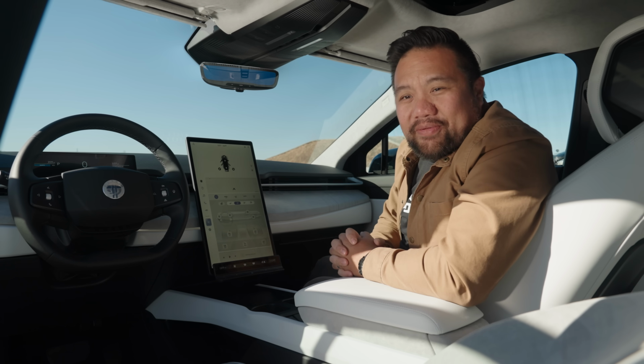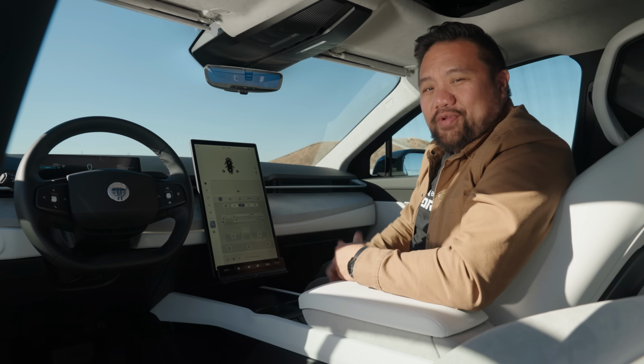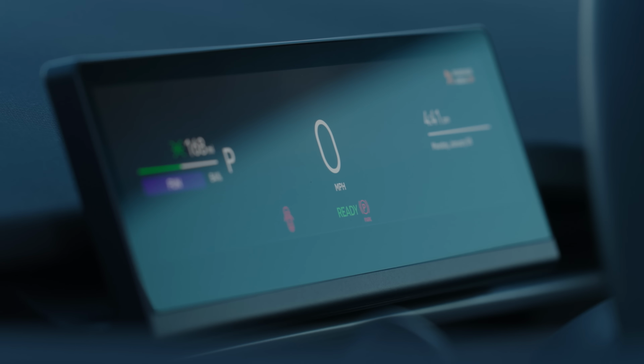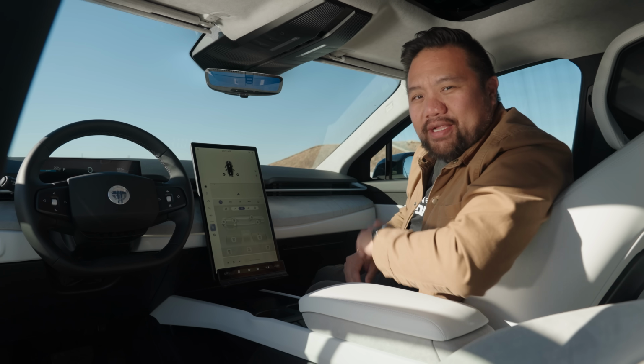Now I know this has all maybe felt a little bit negative so far, but there are definitely things about the Ocean that I do really like. One of them is this instrument panel. It shows you just enough information, not too much, not too little. It tells you everything you need to know in a very quick and easy to read format without being distracting.